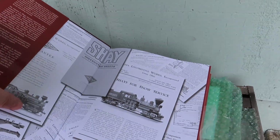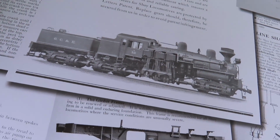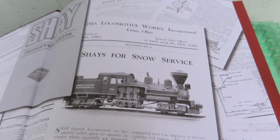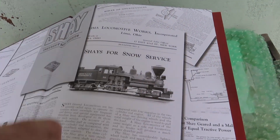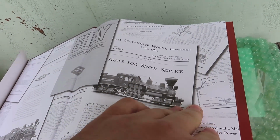Oh, that's cool. All the old ads. That's pretty much close to the one I just showed you at my cabinet. I got one of those too. It's a Class B 2-truck 3-cylinder. Class A was 2-truck 2-cylinder. Class D was 3-cylinder 4-truck.